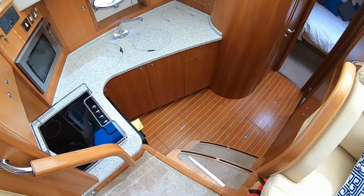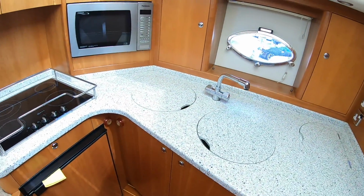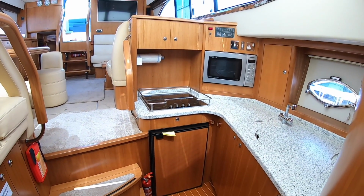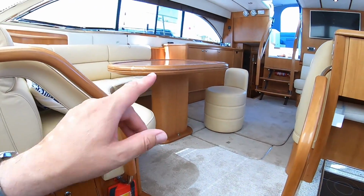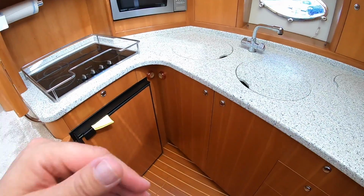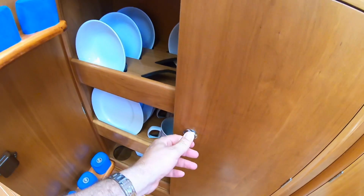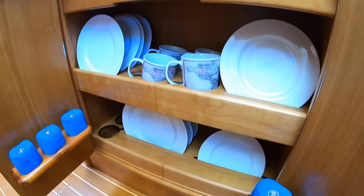Your galley is separate, that's down a couple of steps, but because it's positioned right next to the saloon, it's still quite nicely linked. So if you're in there rustling for a bit of lunch, you can still chat to people in the saloon, and in fact it's really convenient for handing food up to this dining area. All electric cooking, microwave, sinks underneath here, fridge and so on. And then over on the other side, this is quite nice, they've got dedicated storage for all of your crockery. So they slot into here, stops it all rattling around when you're out at sea.